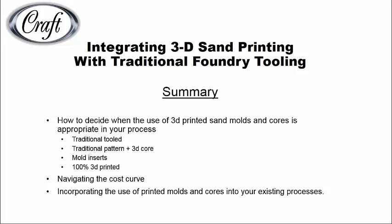Craft has been working with 3D printed parts for over 20 years. We look for ways to incorporate the use of 3D printing into projects where it adds value and makes sense. If you have a part that might benefit from 3D printing, please feel free to contact us to discuss your project. Our team will be more than happy to discuss your needs and how we can be of service.